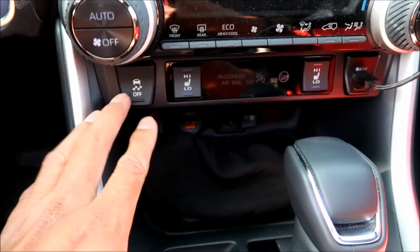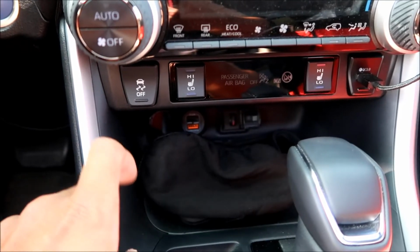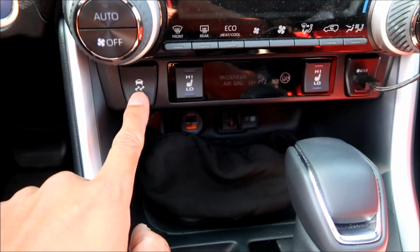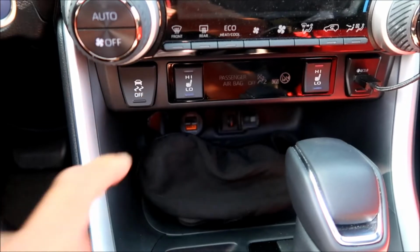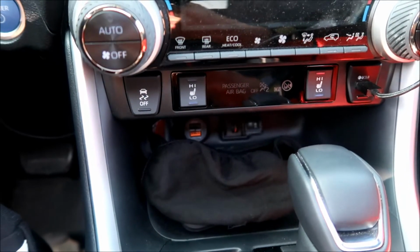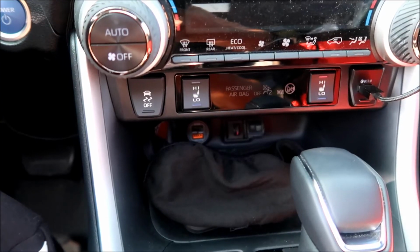I think what I'm gonna do, I'm just gonna turn the traction control off. I gotta remember to do that every time. Turn the traction control off. I think you just hold this down for a little while and then it turns it off. All right, we got all-wheel drive. I don't think we're gonna have traction problems, I hope, and the vehicle is so heavy.